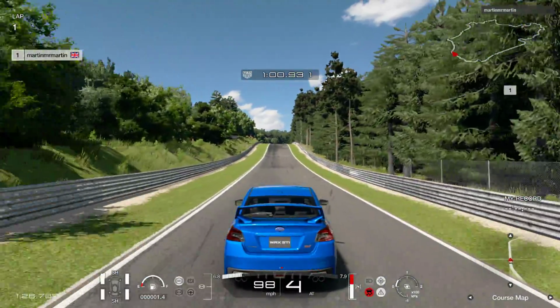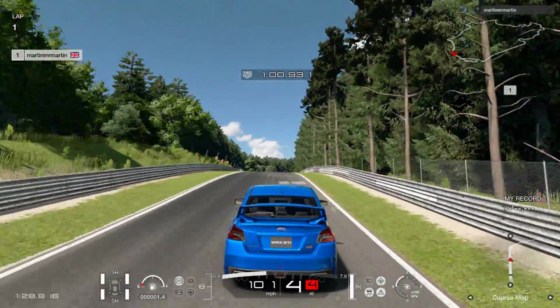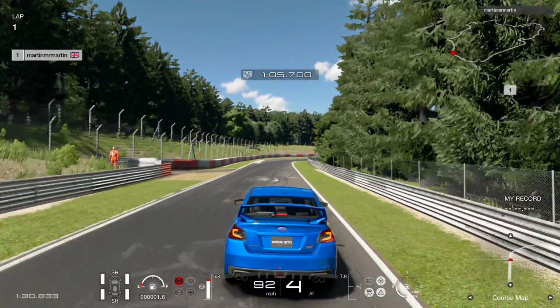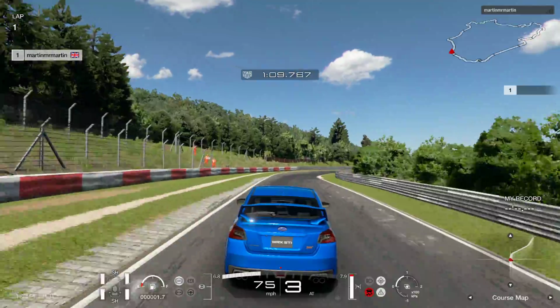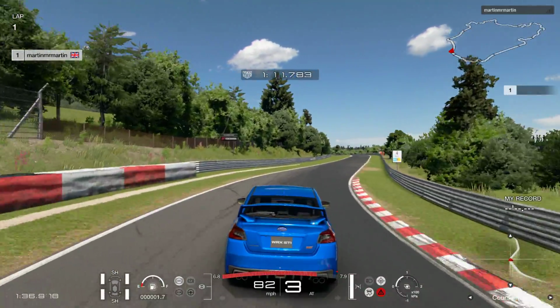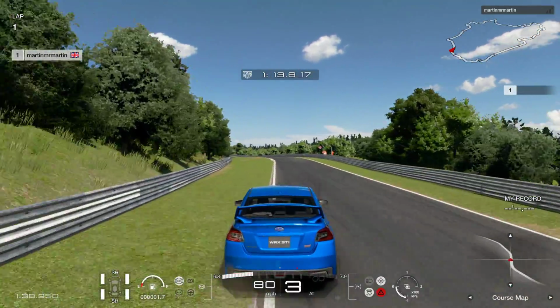But for now, the beta gives us an interesting look at the next generation Gran Turismo, and so far it is proving to be a generational leap in more than one aspect. And we look forward to seeing how well the final game holds up.